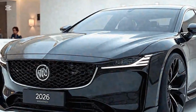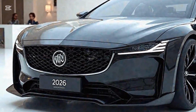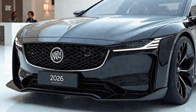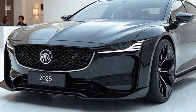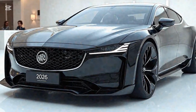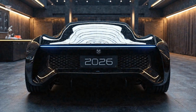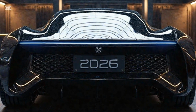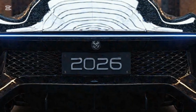Now, range is always a hot topic when it comes to EVs, and Buick isn't cutting corners here either. The Wildcat EV sedan is expected to offer around 350 to 370 miles on a full charge, depending on the trim and wheel setup. That makes it one of the more competitive offerings in the segment, especially when you consider its power. Fast charging capability is included, of course, with the ability to recover about 100 miles of range in just 10 minutes when using a high-speed DC charger.